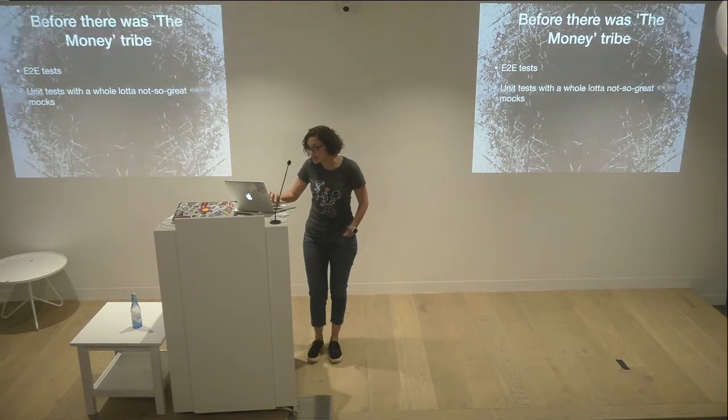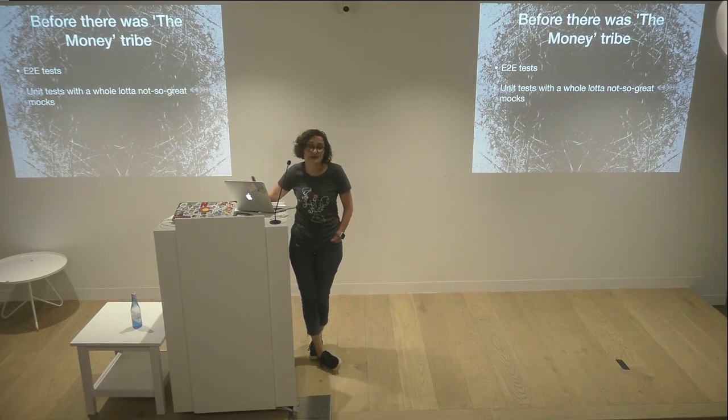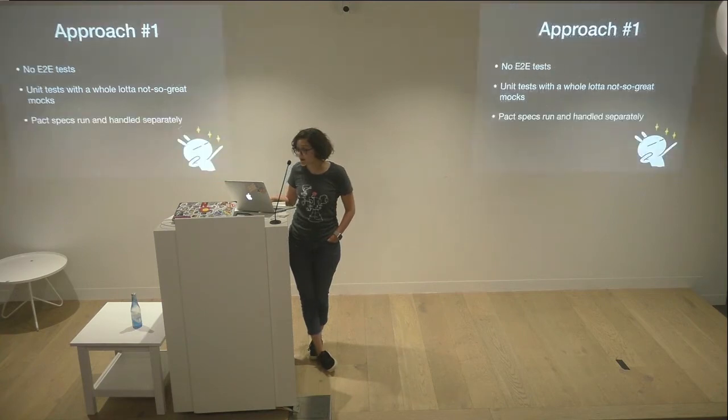And it was just really expensive and tedious to run. On top of it, in the applications themselves, we had unit tests with a whole lot of mocks. They were not particularly great. We didn't have many Ruby devs who were writing Ruby services, so mocks were not fully understood at the time. And then the money was formed.